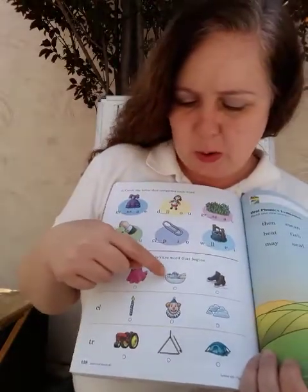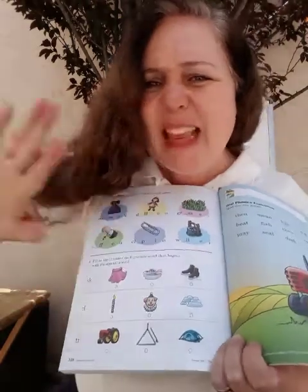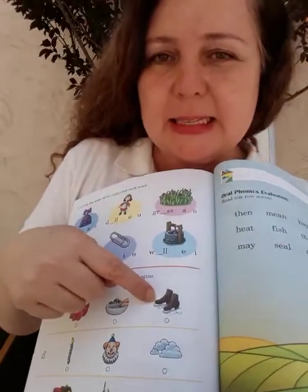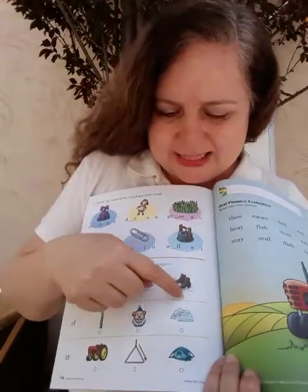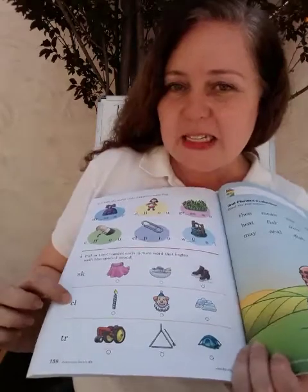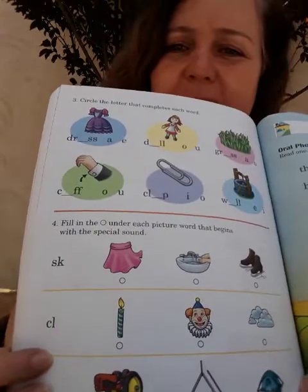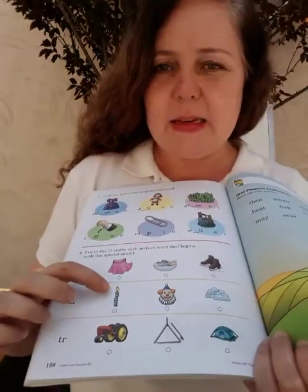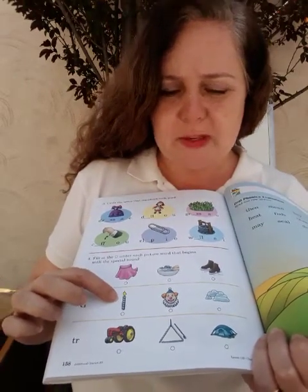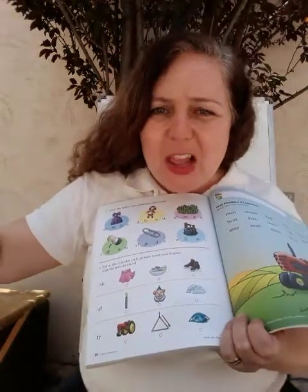What about wash? Wash. Mm-mm, leave it alone. What about skates? Skates. Yes. Fill in the circle. Good. Next special sound is cla. Can you see it there? Cla. Does candle start with the special sound cla? Candle. No! Leave it alone.